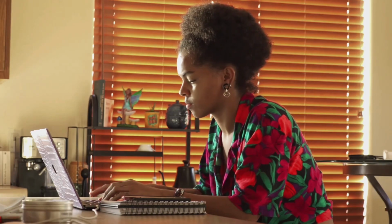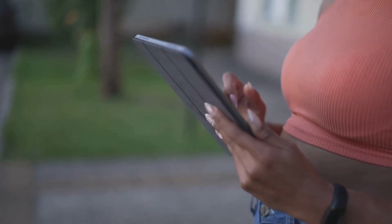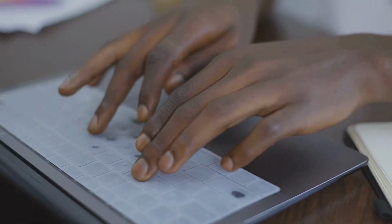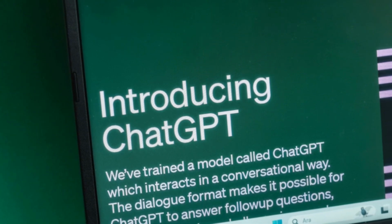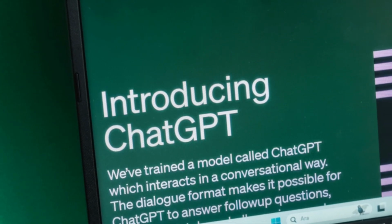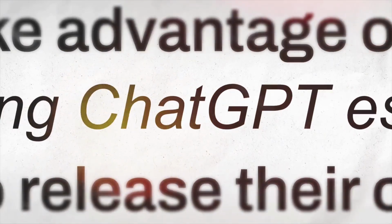Got ideas but hate typing? Use your phone's voice-to-text to capture thoughts on the go. Brain dump your ideas. Don't worry about structure. Copy the messy transcript into ChatGPT. Prompt: turn this into a well-structured blog post with a catchy intro, bullet points, and a strong conclusion. Instantly, your rambling becomes a polished draft.